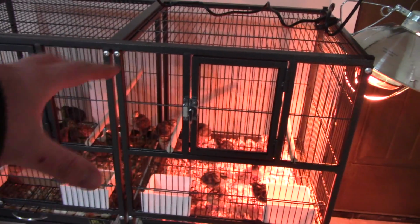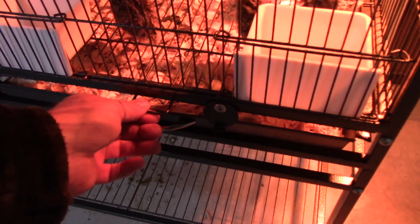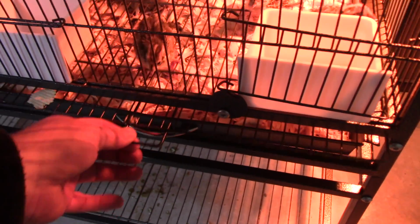When I got home, they were cold. So I moved it over to the edge, so hopefully they can just stay right in there. But this thing is pretty sweet. It's got pull outs where I could pull this, let's see here, it's got a little lock on there. I could pull this out if I want to.